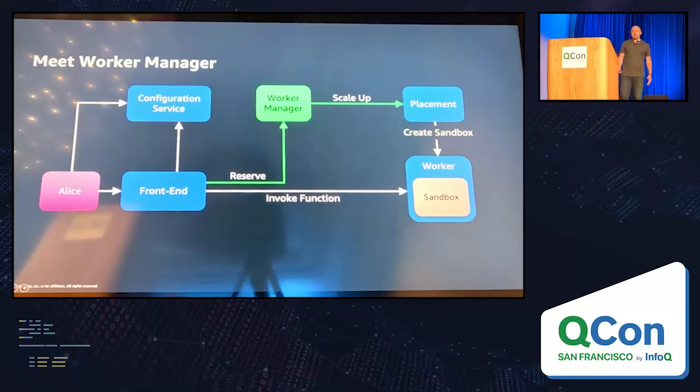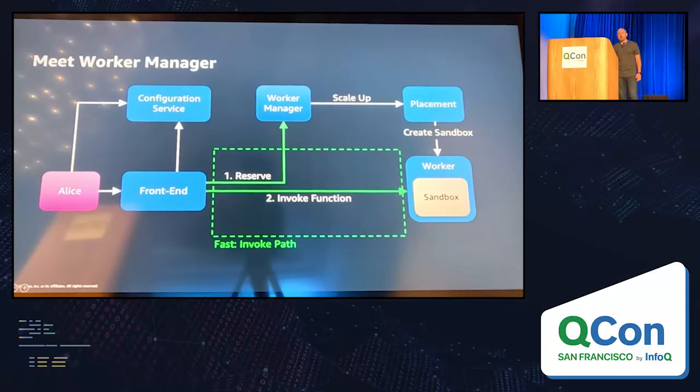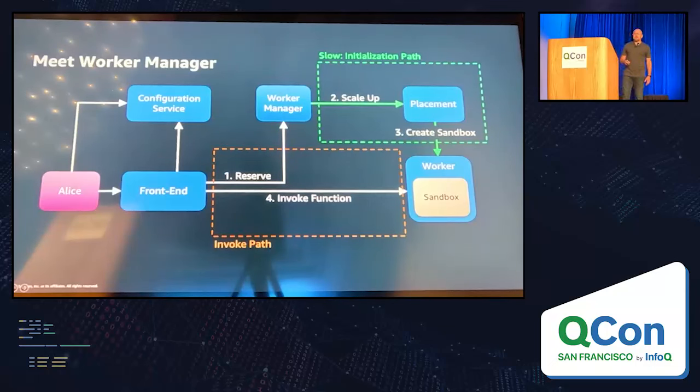So let's fix it. Let's introduce a new system. We call it Worker Manager. Worker Manager will be responsible for helping us reuse previously created sandboxes and use them instead of creating a new one every time. So now, we have two modes. The first, fast one, is when front-end asks Worker Manager for a sandbox, and Worker Manager returns one. Then front-end sends an invoke without significant interruptions. We call it warm invokes. Still, there are some cases where Worker Manager won't have a sandbox, so it has to call placement again to create a new one. This would be our initialization path, the slow path.